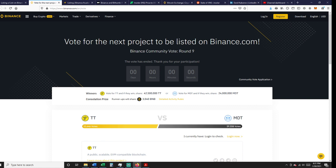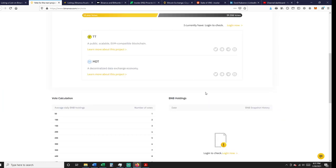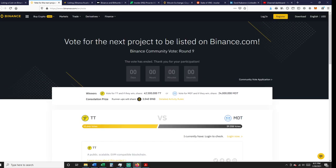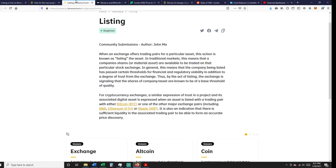It looks like there's a vote for the next project to be listed on Binance.com. Not sure how, who, or what gets selected to be voted upon, but here's an example of the vote for the next project. So listing: when an exchange offers trading pairs for a particular asset, this action is known as listing the asset. In traditional markets, this means that a company's shares are available to be traded on that particular stock exchange.